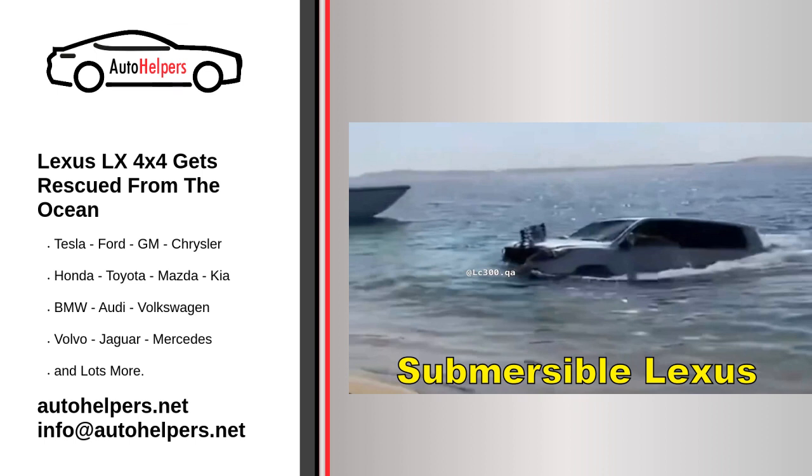The labor needed to clear out the salt water and replace all the corroded parts is certainly not worth the effort, especially in a country where you can get a solid gold ingot from a vending machine. The owner more than likely already has a new LX on order.